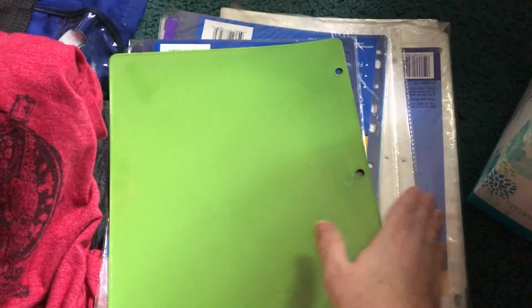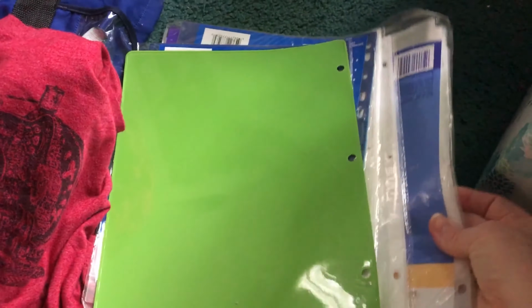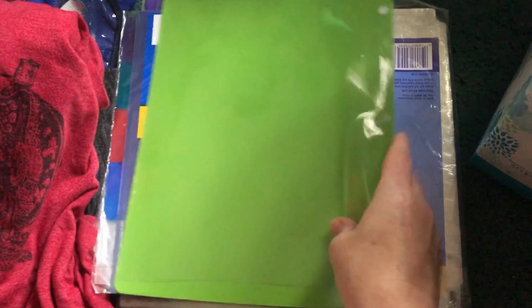And then I have a bunch of office supplies. I do not know why I have so many sheet protectors, but we have so many. I found a binder.